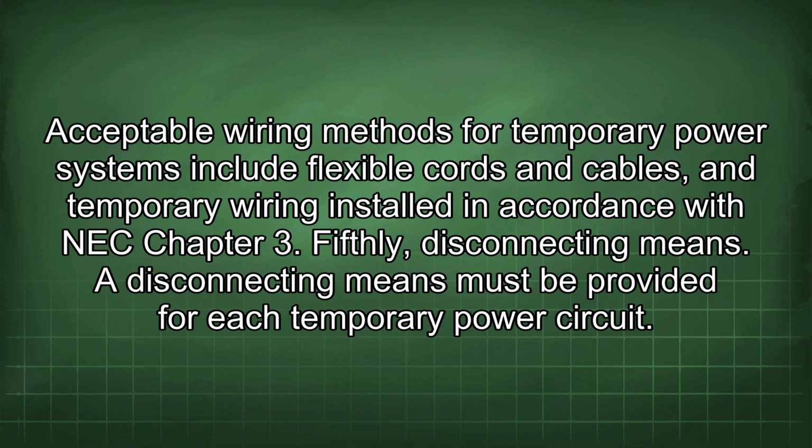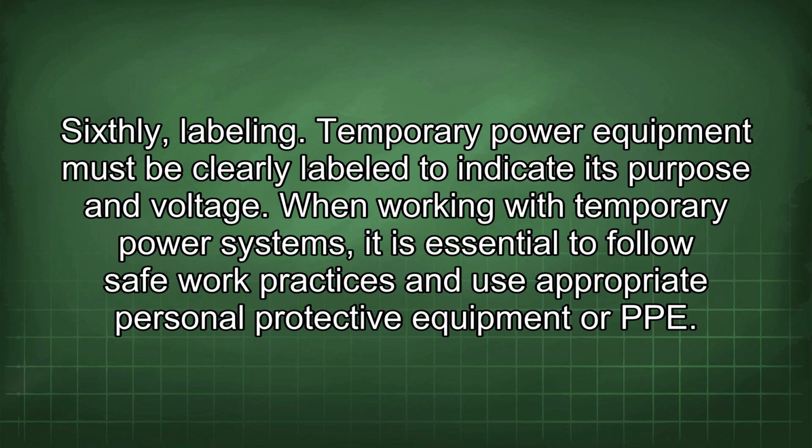Acceptable wiring methods for temporary power systems include flexible cords and cables, and temporary wiring installed in accordance with NEC Chapter 3. Fifthly, disconnecting means. A disconnecting means must be provided for each temporary power circuit. Sixthly, labeling. Temporary power equipment must be clearly labeled to indicate its purpose and voltage.